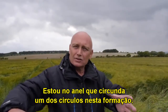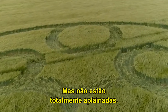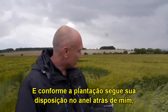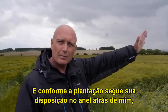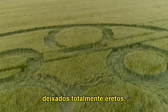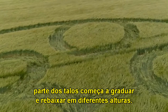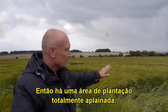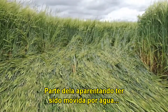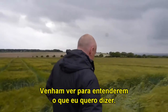I'm standing in the ring that surrounds one of these circles in this formation, and it's the ring of laid crop, but it's not all completely flattened. For example, I'm standing next to a tractor line, and as the crop goes off and lays off around in the ring behind me, there is a 12-inch bunch of stems which are left completely standing, and as we go over into the ring, some of it starts to graduate and go down at different heights. Then there's an area of completely flattened crop. Some of it's sort of swashing around as if it's like water, and then it begins to rise again as the ring progresses. Come and have a look and see if you can see what I mean.